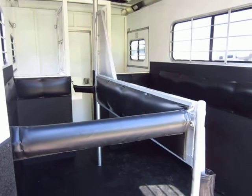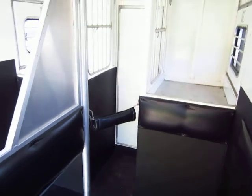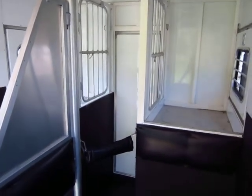Dividers are all aluminum and completely removable. You notice the previous owners didn't chintz. They added the nice things like the extra padding, the coverage on the kick wall here. Full mangers, and I like the pass-through door here in the middle. I've always thought that was a pretty cool feature.